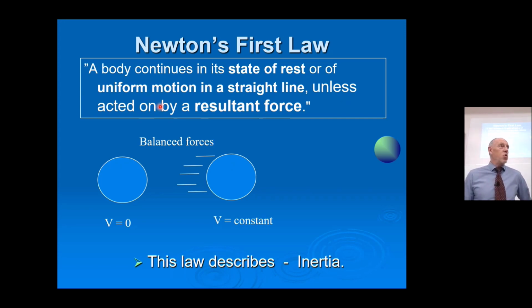Things don't do this because Newton said it. Things do this, and Newton observed it. And he was the first person to kind of state it properly. So this describes inertia, right? A body continues in a state of rest or uniform motion in a straight line unless it's acted on by a resultant force. Now, there's a very nice way to demonstrate this.